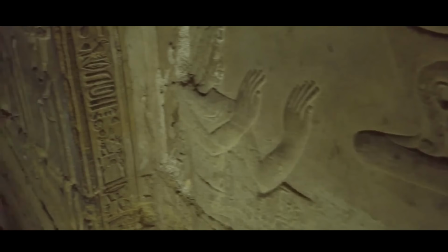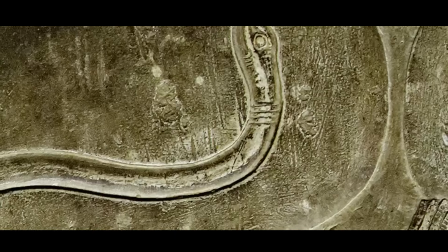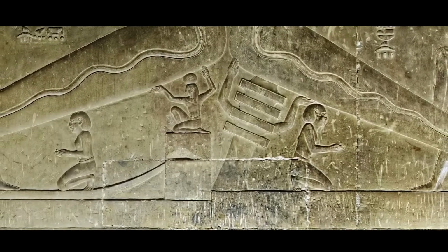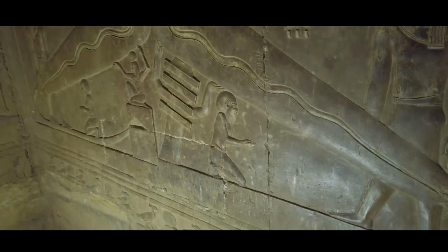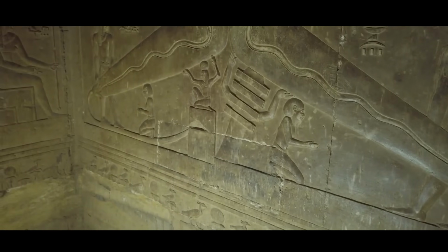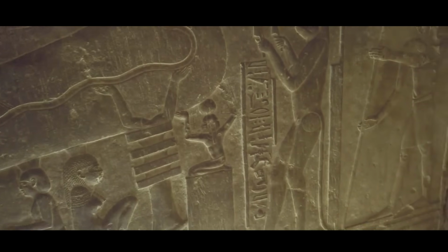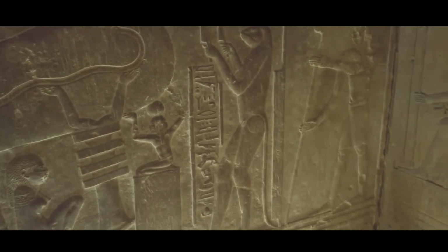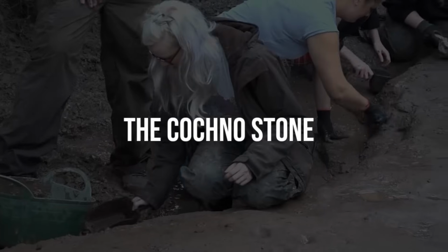In the Dendera Temple, a mysterious carving shows what looks like an ancient light bulb, complete with a spiral filament and a large bulb at the top. This carving has sparked wild theories, suggesting the Egyptians had access to electrical technology centuries before it was invented in modern times. Was this carving purely symbolic, or is it evidence of forgotten technologies? The idea that ancient Egypt could have harnessed electricity in some form adds an electrifying layer to our understanding of their achievements.